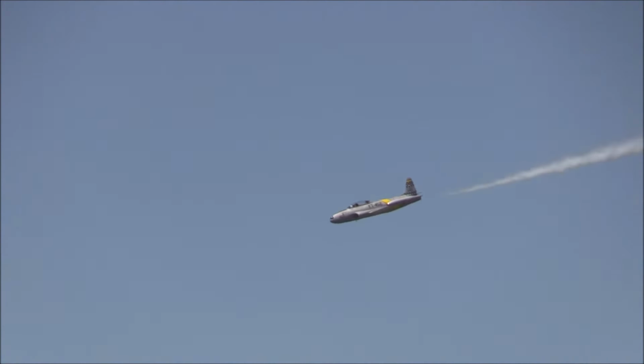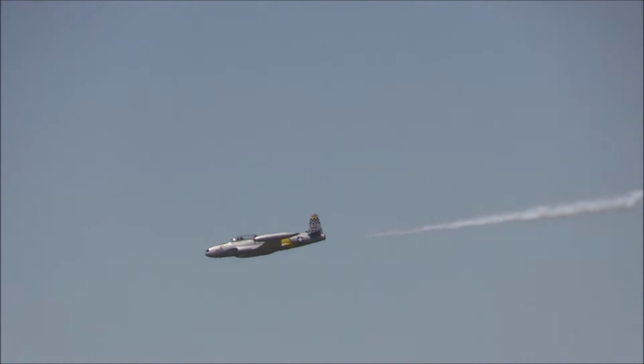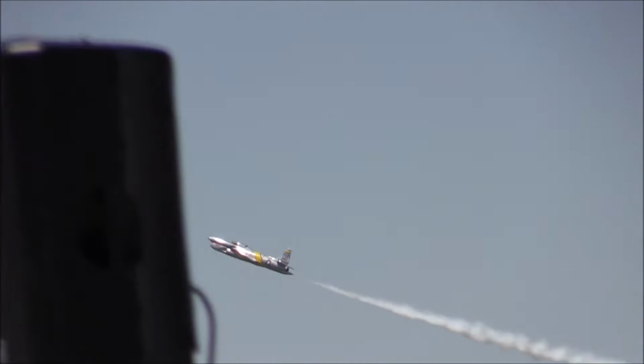Of the T-33s were built here in America, but some under license in Canada and Japan.